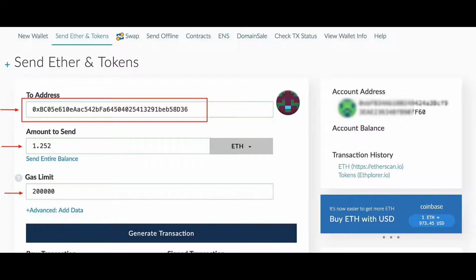So down to sending it. So here we go to the transaction itself. We drop in the to address, so that's the contract that we're sending to. The correct amount to send, as we covered in the edited screenshot earlier, the final amount that we were to send was 1.252. So that's what we've put in there. We need to put the gas on there as well, of which we've got 200,000 GWei on there, and hit generate transaction.